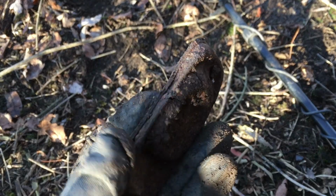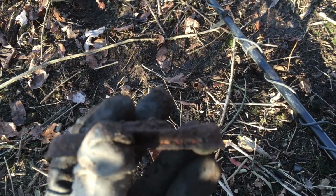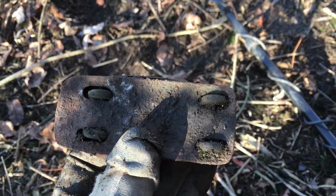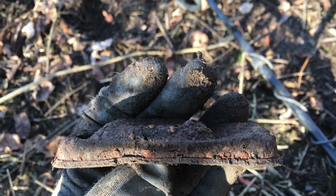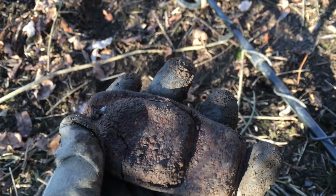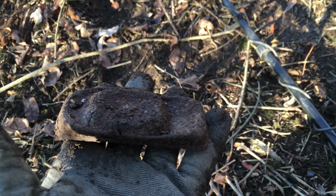But yeah, she's a real flat one. The rubber tires are still intact. It's definitely one of those early 50s or 40s toys. Oh well, see you on the next.